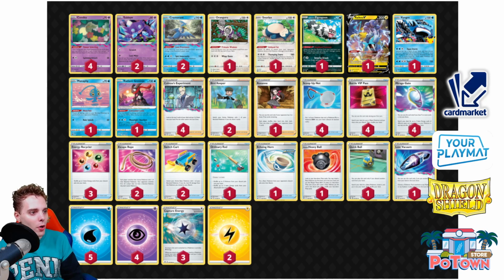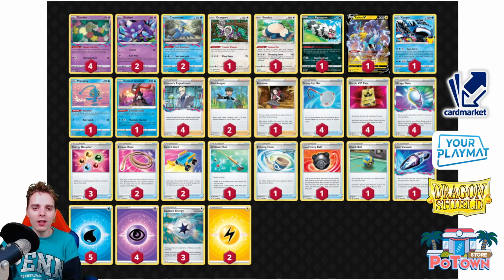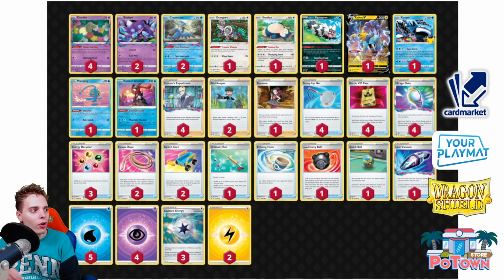The deck is running Bird Keeper, Scoop Up Net, Switch Card, Escape Rope, so you're going to be circling around all your little Comfey until you have a very low deck size, and then you're going to be slapping for huge damage. Really love this deck and the way that it came out of the woodworks. Also love the fact of Echoing Horn. Synergizes super well with Sableye as well as the Kyogre, and of course this deck is not running any Boss's Orders. Instead, it relies on the Kyogre to take your last prize card. So very cool to see.